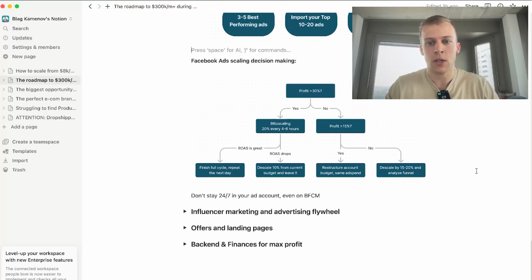And how do you scale with Facebook ads? You pretty much have to monitor your profit margin and decide whether it's a good time for scaling. So if you're very profitable and you're at over 30%, you can scale more aggressively. So if you had a very, very good day and the next day is starting to peak out pretty well as well, you can scale your advertising budget by 15 to 20% every 4 to 6 hours.